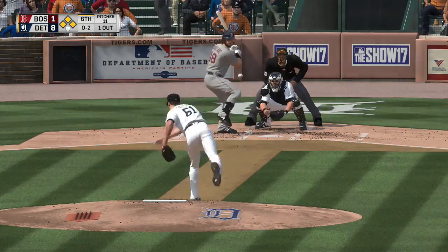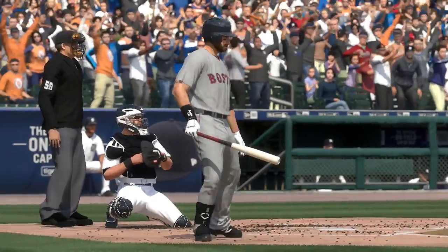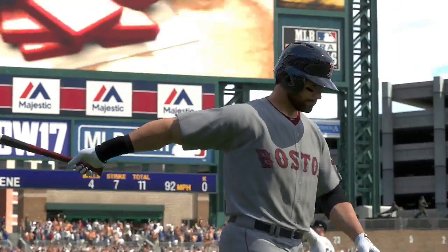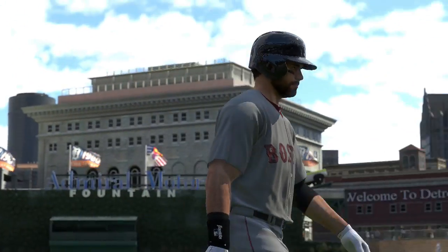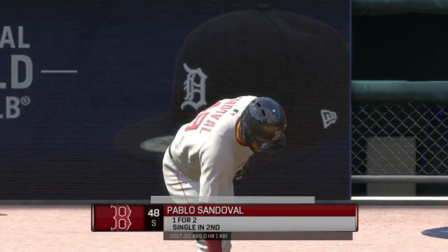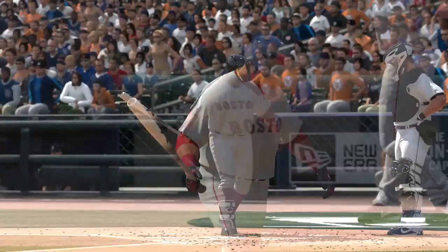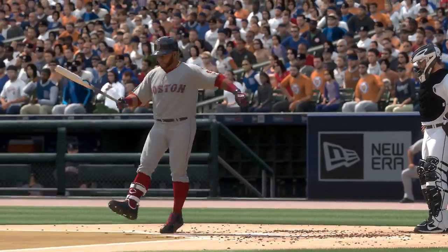Here comes the 0-2 pitch. Oh, and a huge strikeout there as he certainly does his job out of the pen. And we'll see how they go after the next guy here. The batter, number 48, third baseman, Pablo Sandoval. Digging in to try it again, Pablo Sandoval. Head-to-head battles with Shane Green. He's 1 for 2.